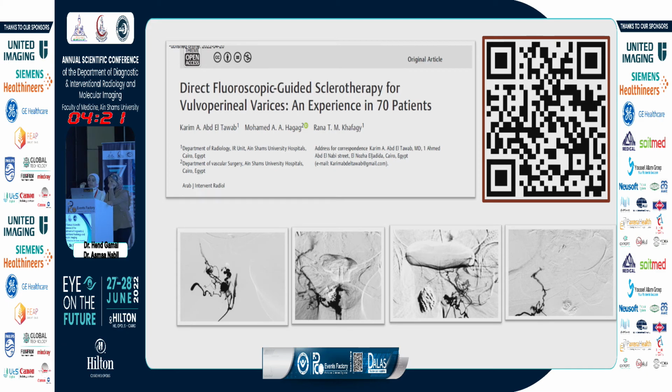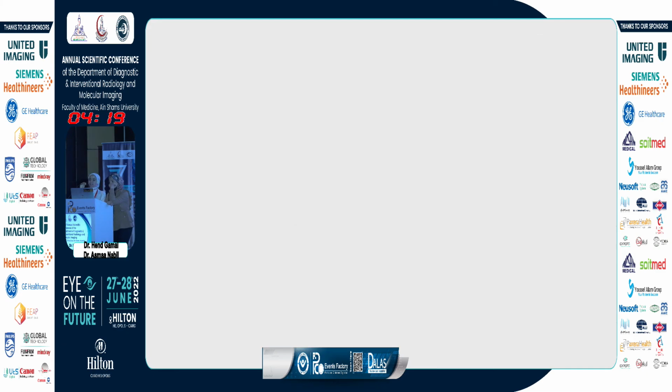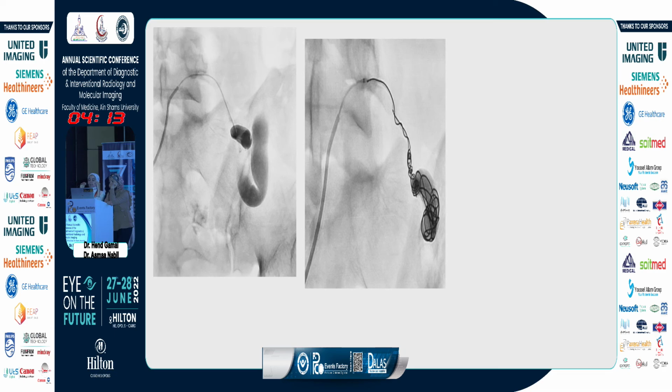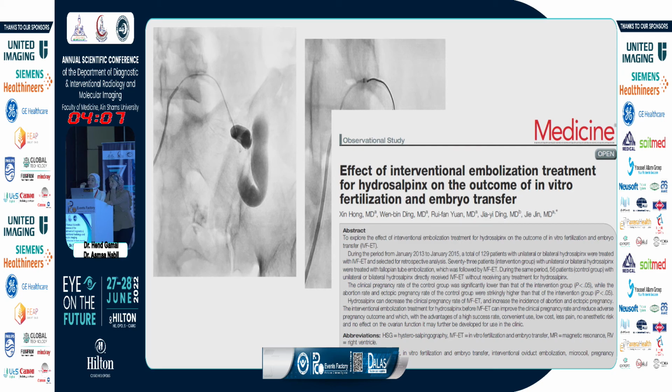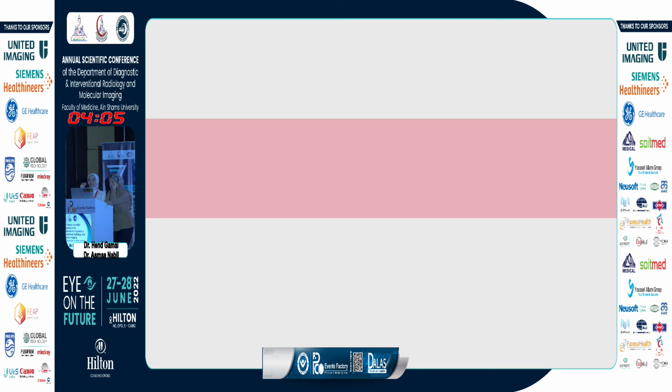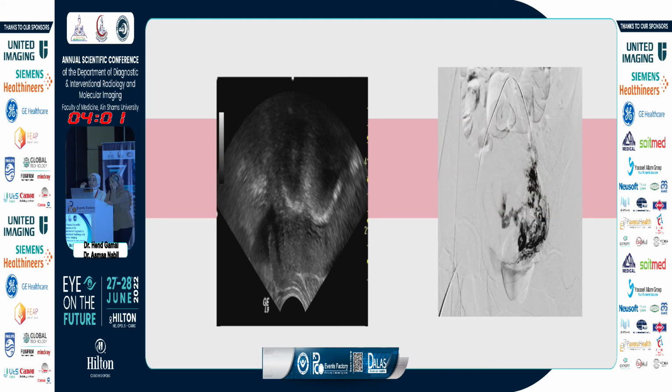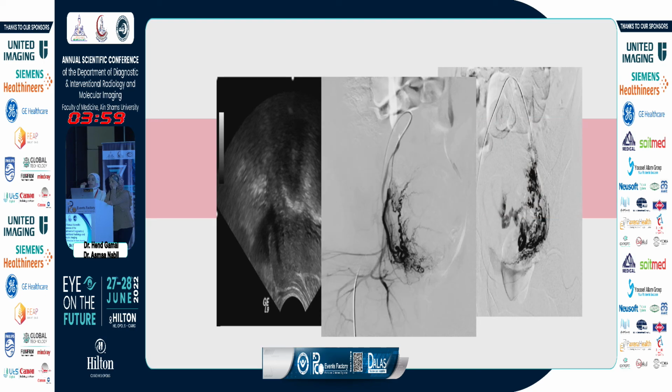So eventually, other techniques used in women's IR include the tubal coiling in hydrosalpinx. Interventional embolization has been applied in treatment of hydrosalpinx before IVF, which improves the result and decreases the risk of ectopic pregnancy. Also, we have transrectal aspiration of pelvic collection, uterine artery embolization in adenomyosis, and methotrexate injection, and uterine artery embolization in case of retained placental products.